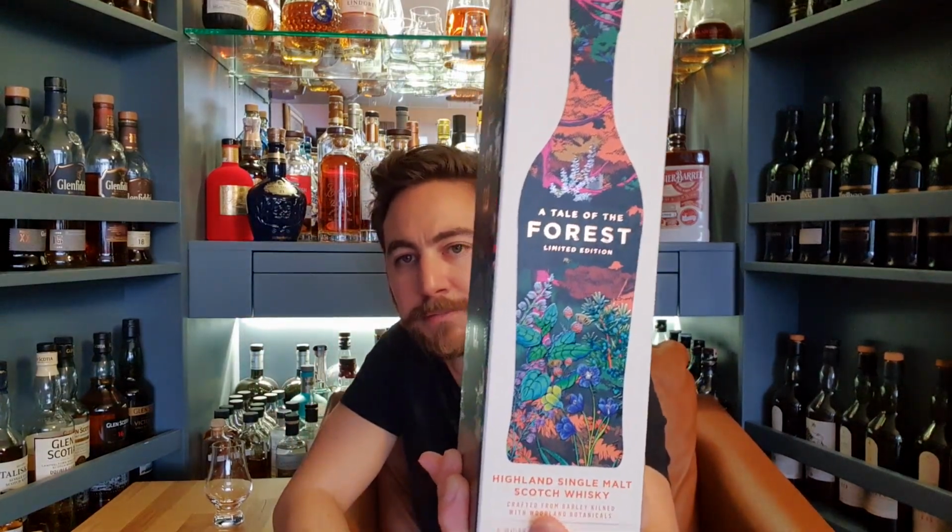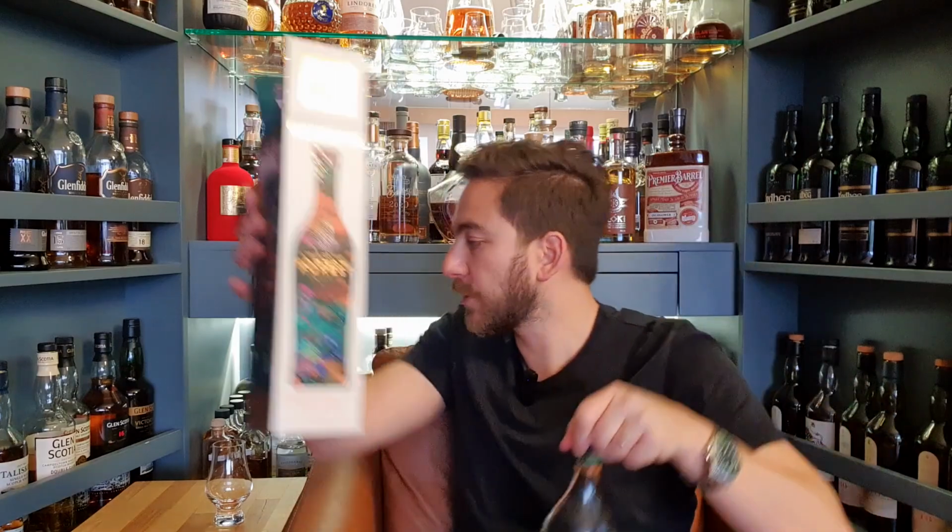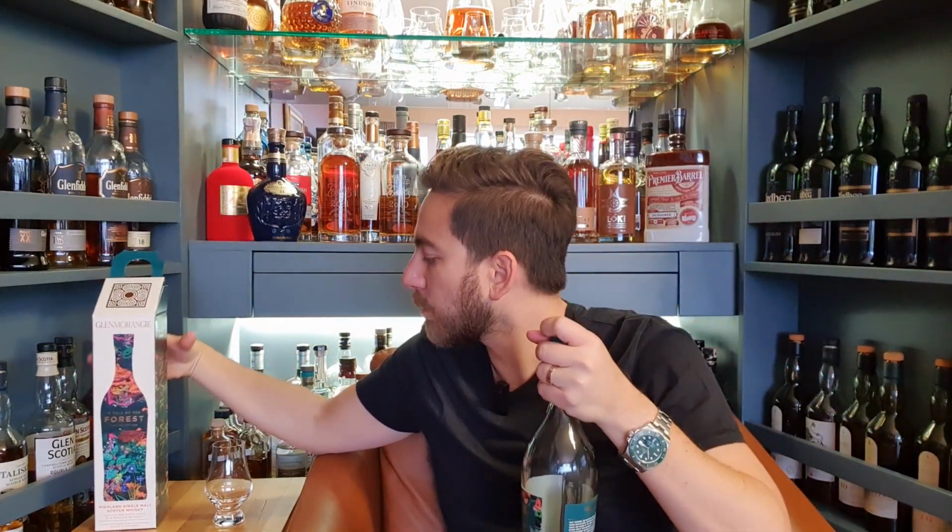It's very pretty. Now, they do the designs really well. Look at that. They work with artists who are fantastic at their jobs, and they do a beautiful design. I mean, they make pretty looking whiskeys, if nothing else. Right. Tale of Forest is basically inspired by the old style of Highland whiskies. As you can see, it's been enjoyed with a group.